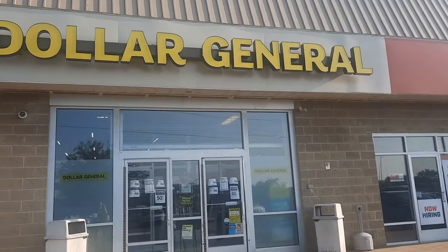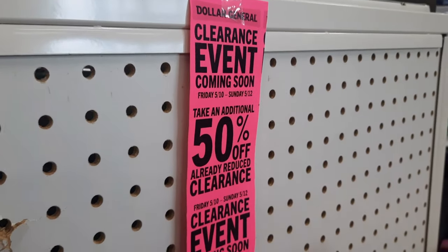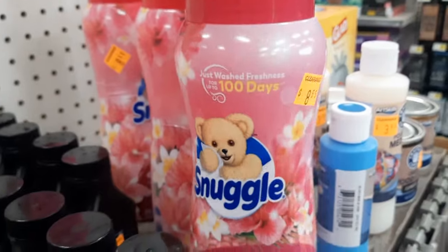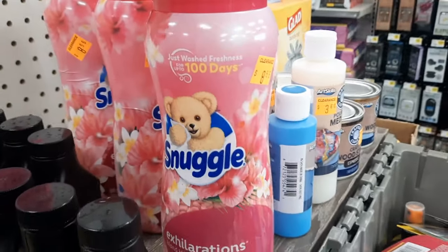This weekend, May 10th through the 12th of 2024, is the long-awaited extra 50% off on clearance and already reduced items at Dollar General. These deals are out of this world. Check out all of the details and the amazing savings we're going to get. Let's go.